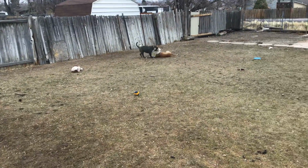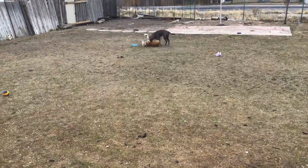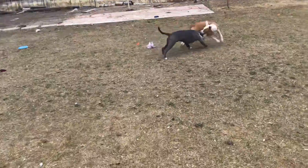Now look, see what I mean? The American Bully likes speeding up the American Bull Terrier. Hey! Stop! Stop. Good. Okay, they weren't actually fighting, they were actually just playing. If a dog shakes another dog's throat, that means they're fighting. But if it doesn't shake the dog's throat, it just means they're playing.